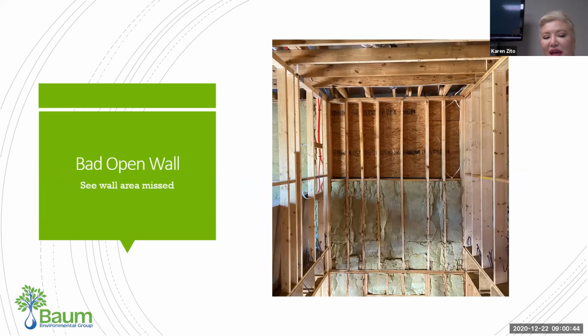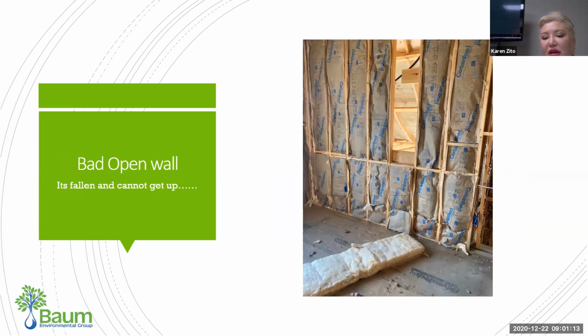Here's a bad open wall. You can see where sort of like a stairwell right here went up and then they stopped insulating. And there's this whole area of cavities without insulation. So that's non-compliant. We take a picture of it, we'll send it to the builder and say, missing an area here. And the builder will call the insulation company to come back out and fill that area. And then we'll either require a picture or another inspection for us to go out to ensure that that area has been filled in as required.